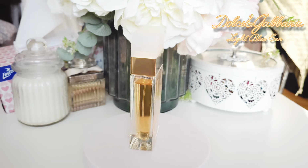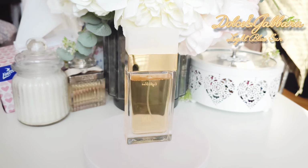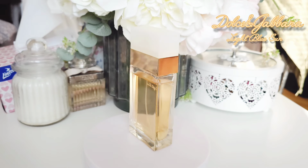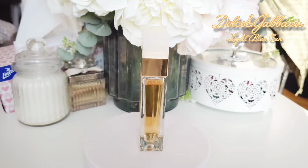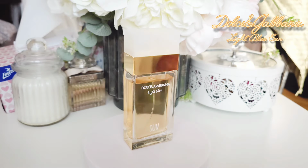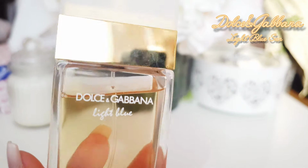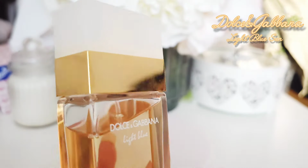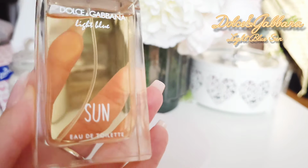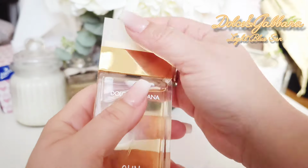I can imagine Sicilian evenings, sitting next to the sea. A fresh breeze of air is coming, and this fragrance is freshly sprayed on my body and moving around the tables where everybody has their Aperol spritz. Yes. Lovely scent, longevity also very poor. An hour, max an hour and a half if I'm very generous.